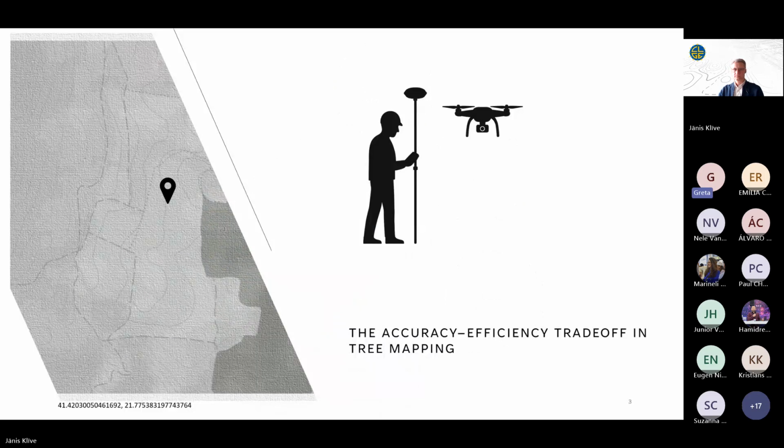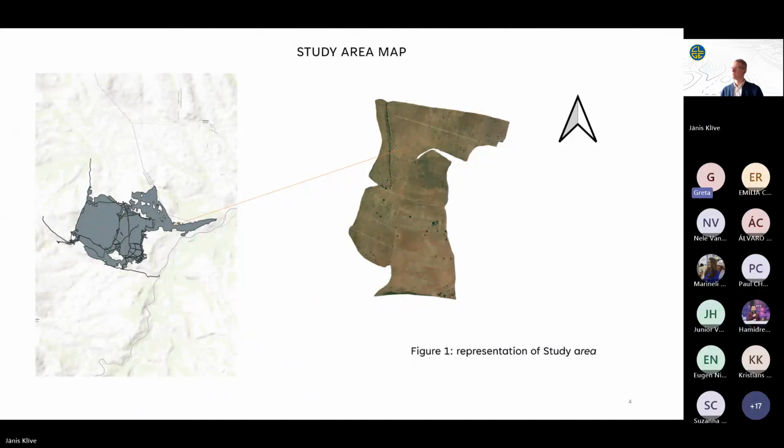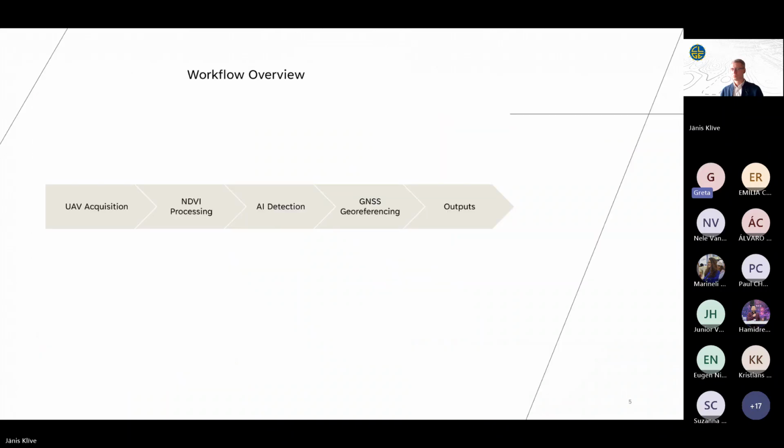Traditional approaches each time fail. Field surveyors are precise but slow and expensive. Satellites are fast but too coarse to see crowns. The challenge was to design a workflow that combines speed and coverage with survey-grade accuracy and to have more exact data. The method was applied on 38 hectares that expanded to 100 hectares. I'll proceed with the National Coordinate System, SPG 6316. This ensures results are correct with cadastral mapping and are survey-grade outputs rather than simple visual products.